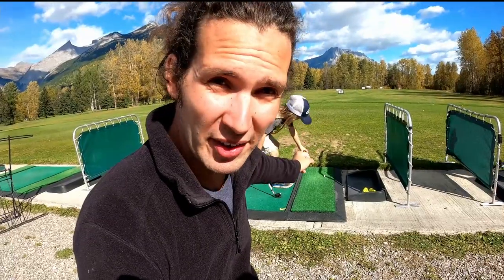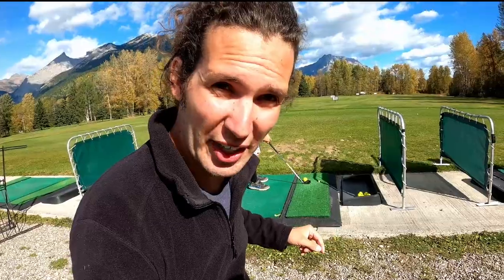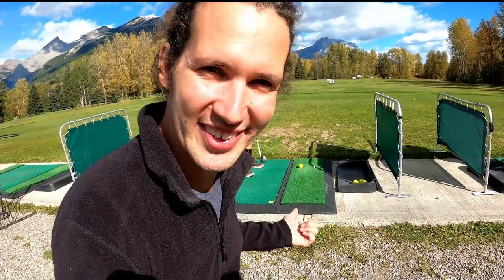One of my first jobs I ever had when I was 14 years old was driving the range cart, and I would pick up golf balls at my local golf course. It's still really cool to see my kids try all sports, including golfing here at the Fernie Golf Club.